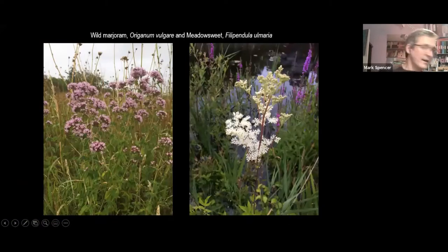Other plants, actually, I'm going to skip that because I can see that going over. So I'm going to move past that. Apologies.